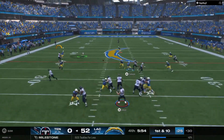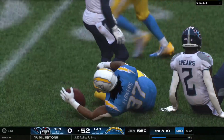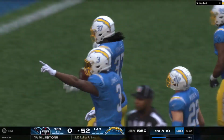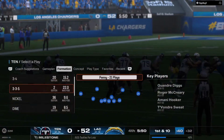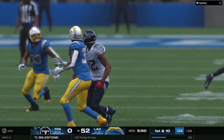On 1st and 10, here's Levis. Oh, the struggles continue. Another interception. And his offense is going to be all set up with a short field and a chance to extend their lead. At this point, Mike, it's just hard to trust him to make good decisions with the ball, which is really a shame. And we both had really high hopes for this quarterback coming into the game.